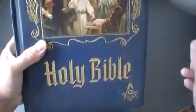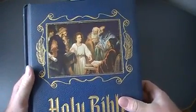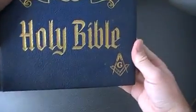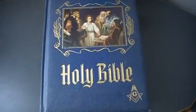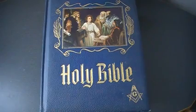Okay, so what we got here is a Holy Bible, and if you notice the Freemason symbol here, it is a Freemason Bible, Master Reference Edition. Now this is nowhere near an exhaustive look at this. It's only, hopefully, a quick overview.